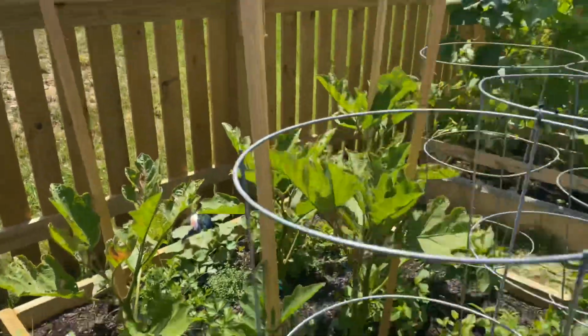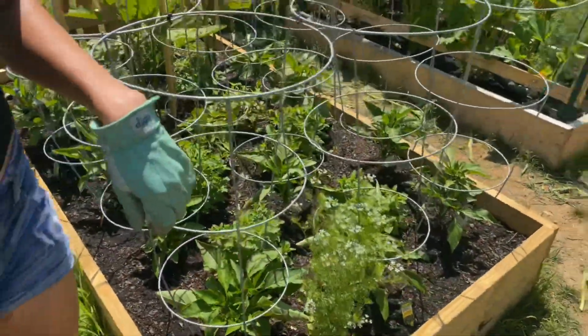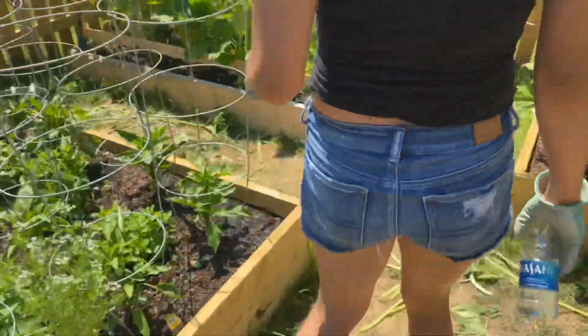We've got to get some more mint spray and neem oil out here. We got plenty of mint. It doesn't seem to be working.